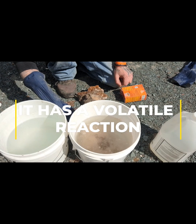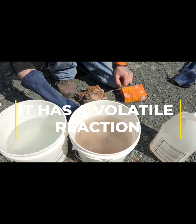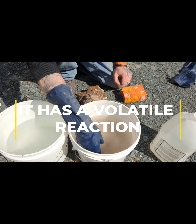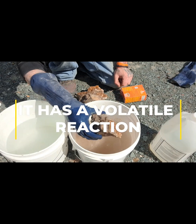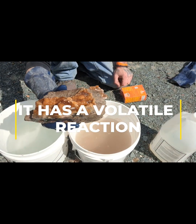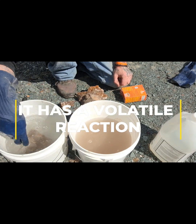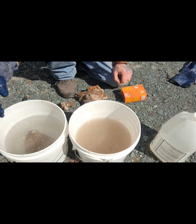You only want to leave it in there for a couple seconds, maybe 15-20 seconds or so. Any more than that, and you can start to damage the minerals. Alright, you see how it's getting cloudy and bubbling up. When we take it out, you can actually hear it still foaming on it. Alright, you dip it in the baking soda water. We're going to leave that one sit there.